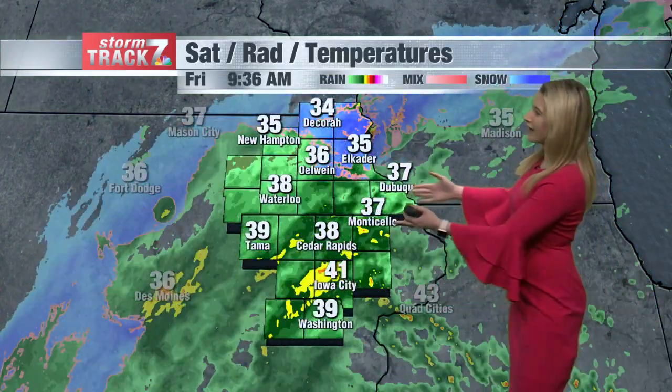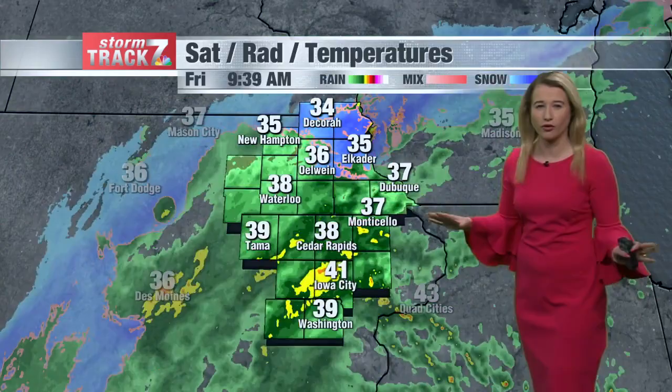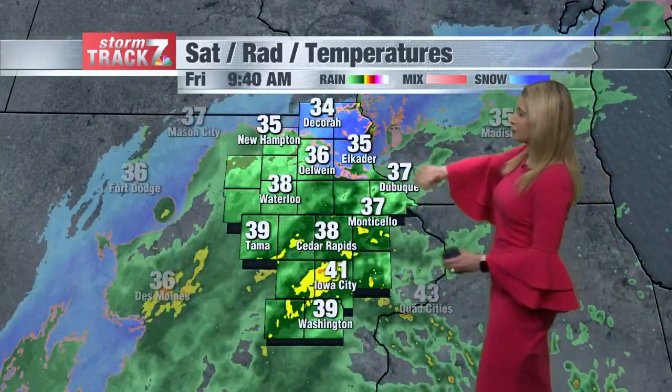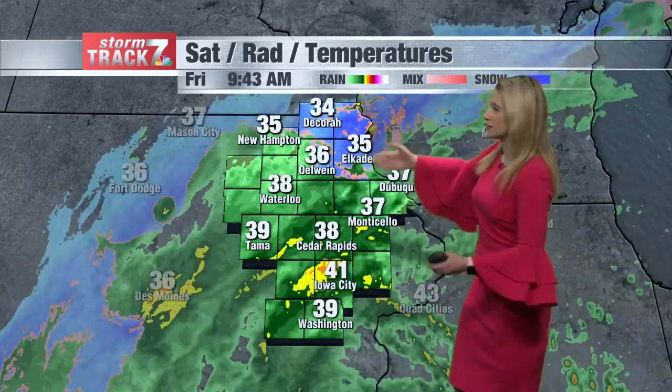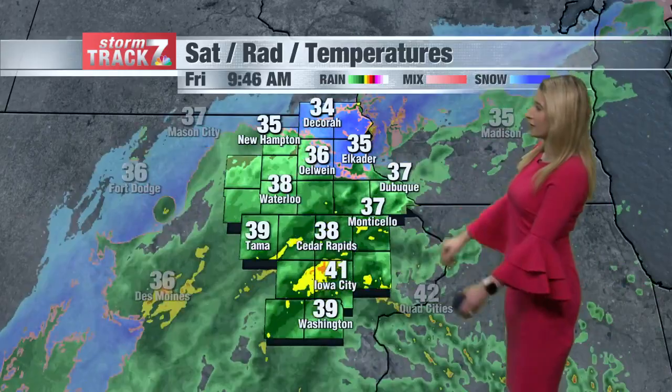Here's a look at satellite radar and temperatures. Now, of course, temperatures are playing a big role in determining what type of precipitation we get here at home. Notice near Decorah, we've got blue, so that would indicate either snow or wintry mix, but our temperatures are down at 32 degrees, and I just checked our Decorah camera before I started recording this, and you can visibly see snow fall across that camera.